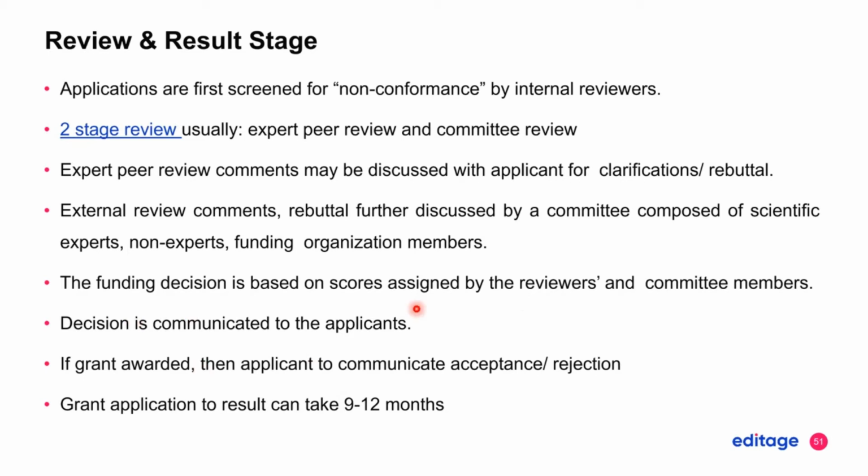So again, funding decisions are based on the scores by the reviewers and the committee members. Sometimes it's so competitive. Let's say there's 3 reviewers. You have excellent as the first review, excellent as the second review, and then very good as the third review, and then you get rejected for funding because the other grants had 3 ranks of excellent. It can be that competitive, or the panel review may rank your proposal higher because it fits with the strategic objectives of the funding organization. So again, a lot of factors go into the funding decision.